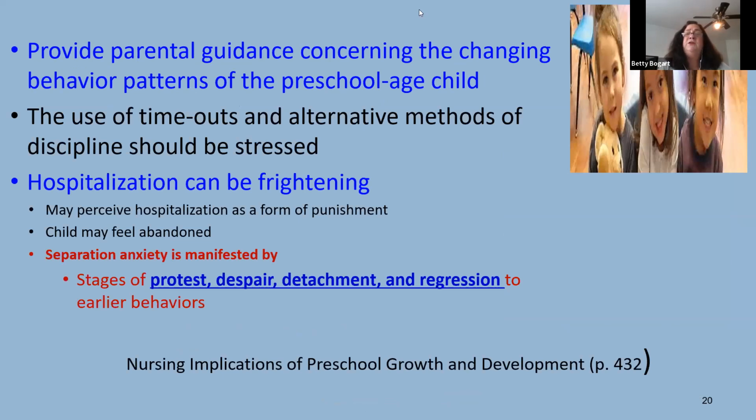So these children in the preschool age really need to conform now to the rules of school, getting them ready for kindergarten. Also, sometimes these children have to go to the hospital for many different reasons. So they need some sort of alternate method of discipline. It could be taking a privilege away, or not going to a place where you normally go, like the park on Saturday or whatever, so that they know that there are consequences for actions.